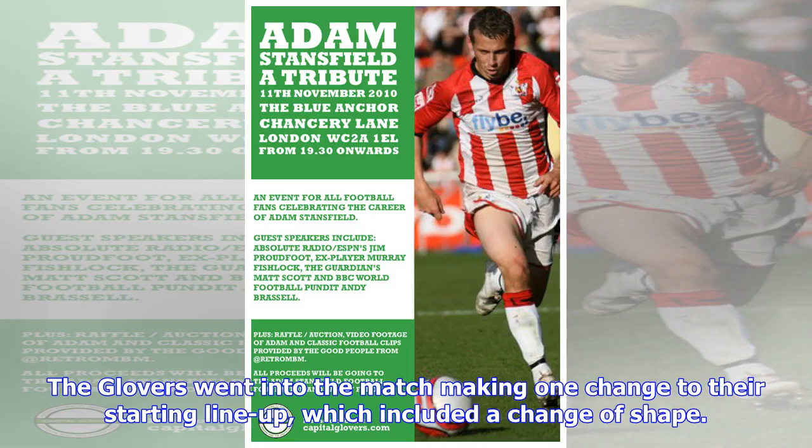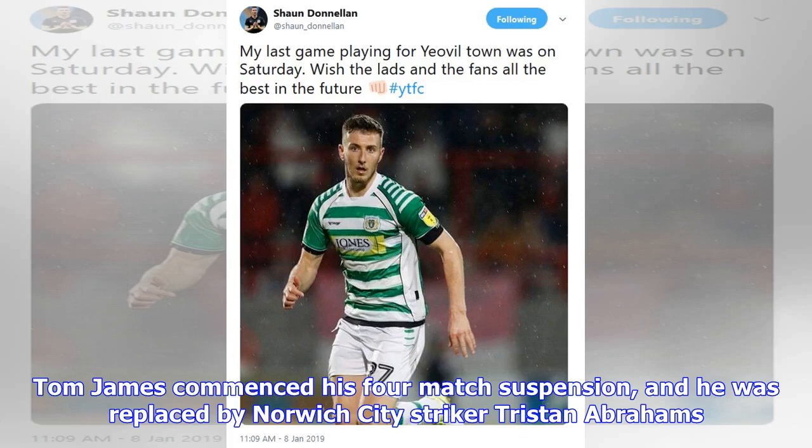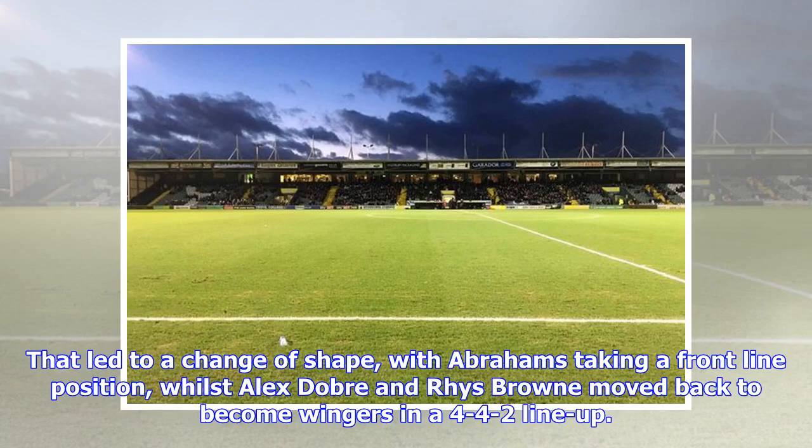The Glovers went into the match making one change to their starting lineup, which included a change of shape. Tom James commenced his 4-match suspension, and he was replaced by Norwich City striker Tristan Abrahams. That led to a change of shape, with Abrahams taking a front-line position, whilst Alex Dobre and Rhys Brown moved back to become wingers in a 4-4-2 lineup.